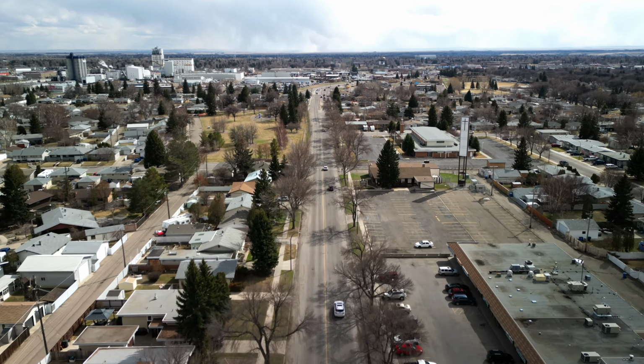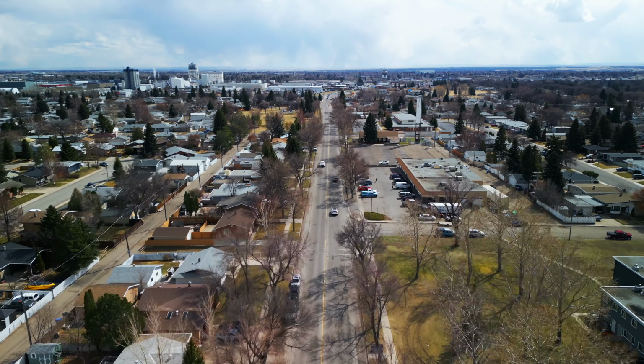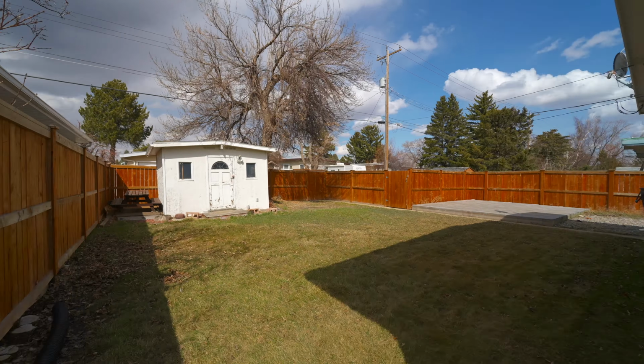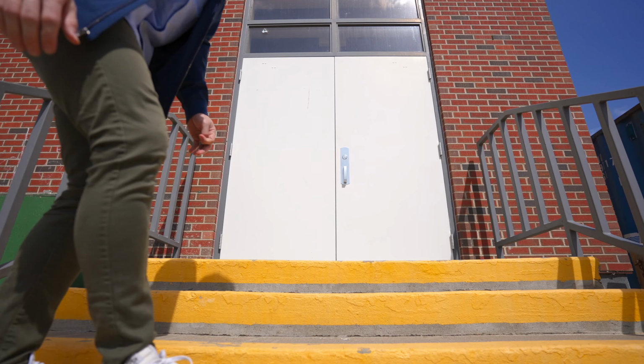Now, this is one of the more mature areas of town, which means you get things like wider streets and way bigger lots. You also get these mature trees that canopy over the streets in the summer. That is just gorgeous.